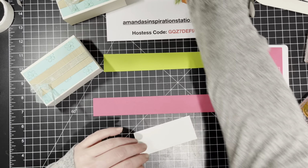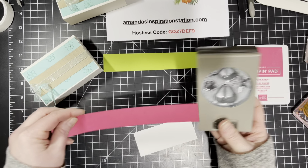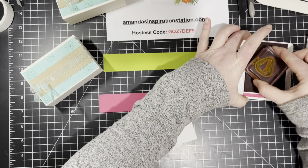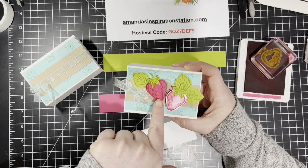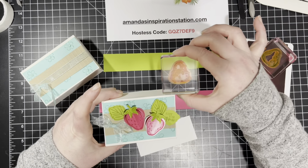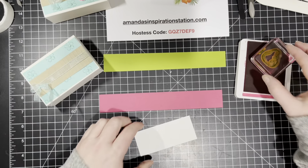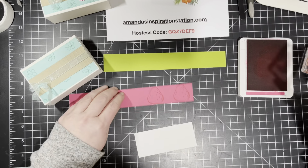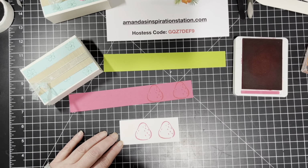And remember, I'm going to stamp our strawberries upside down so that when I bring this through like this, I can literally just punch it, punch it, punch it. So I am going to need 2 strawberries for each. Now, one of these strawberries is we're stamping Melon Mambo on Melon Mambo cardstock. So we do not need to do the fill-in stamp. This is the fill-in stamp. We just need to do the outer line. And then we're going to stamp 2 on the white because I'm trying to give it a different look. So we're going to do 1, 2, and then we're going to do 1, 2, just like that.